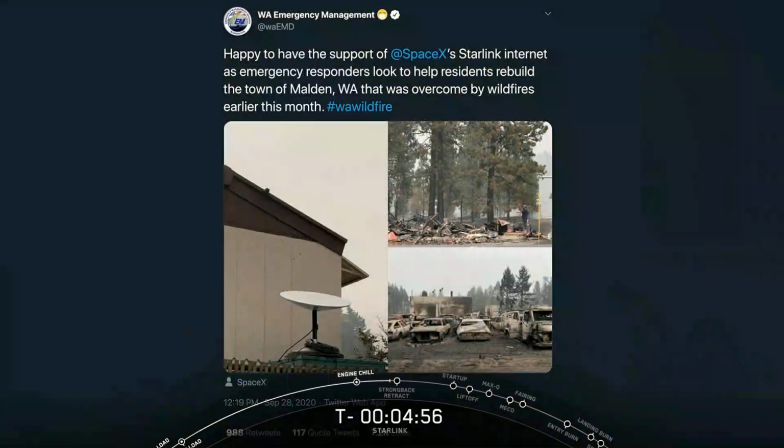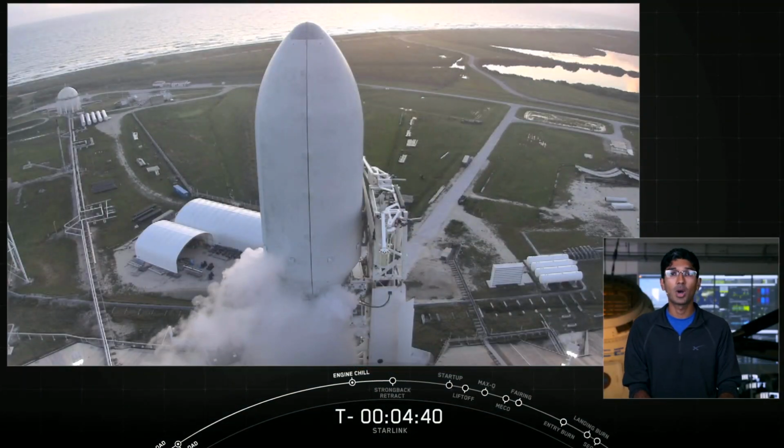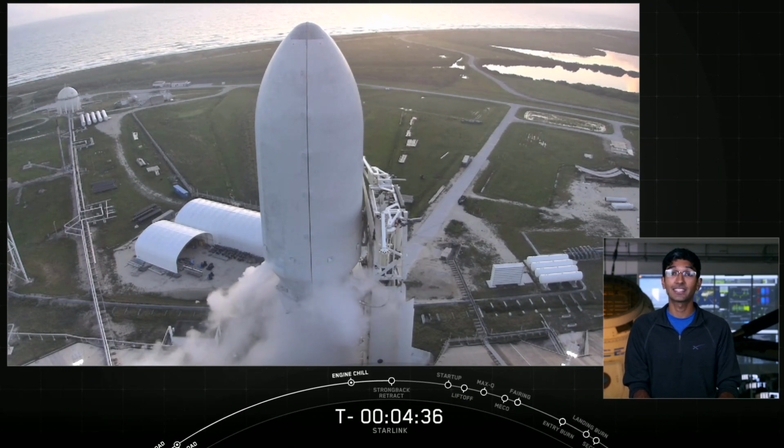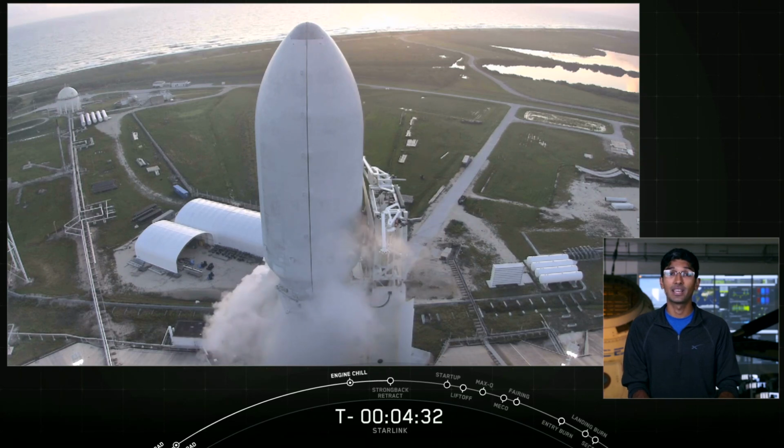Earlier this week, we also heard from emergency responders in Washington State who have been using Starlink for their purposes and to help bring the residents of Malden, Washington internet service as they rebuild their community following devastating wildfires that hit that area back in August. A representative from the Washington State Military Department said he's never worked any tactical satellite equipment that has been so quick to set up and anywhere near as reliable.